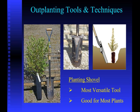Finally, outplanting tools and techniques. We'll go through these quickly. We're starting to run short on time, but a planting shovel, shown here, is one of the best all-around tools. If people ask me to recommend one tool, this is what I recommend. In that center picture, you'll see planting shovels are actually reinforced, so they're specialized for that, but it's basically just a reinforced tile spade.